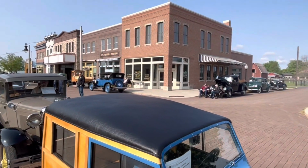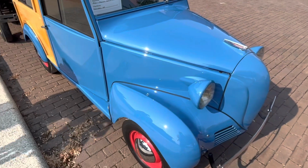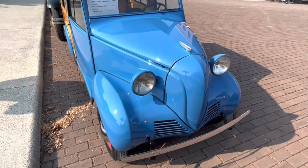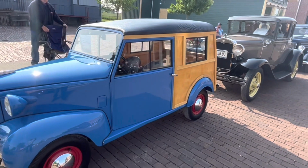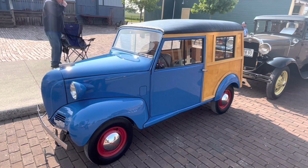Let's see, there should be a car right here. Oh, there it is. This is a 1939 Crosley station wagon. This is the first year production, and the 39 station wagon is actually a very rare car. It's an early production model, probably using the 35 cubic inch 14 horsepower engine in there.